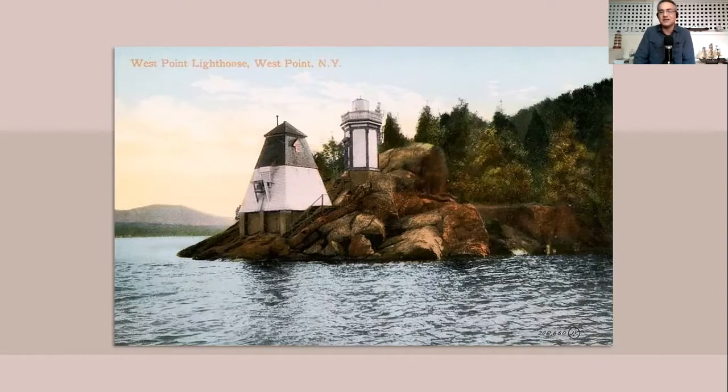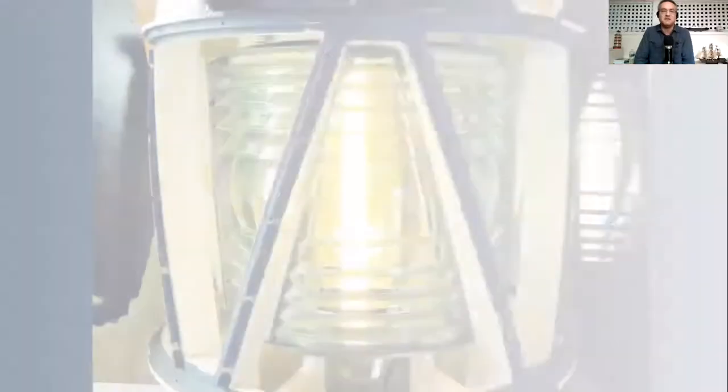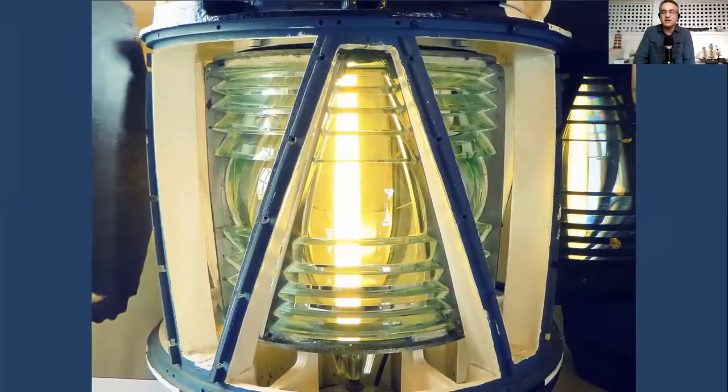Now, unlike the earliest keepers, Nancy did not have to deal with those 7 oil lamps, because starting in the 1850s, the United States Lighthouse Board installed imported Fresnel lenses in all of our lights. These were made in France, later on in England, and they used a system of glass prisms in a brass frame to focus the light of a single oil lamp, or today a light bulb, so that it can be seen from miles away.